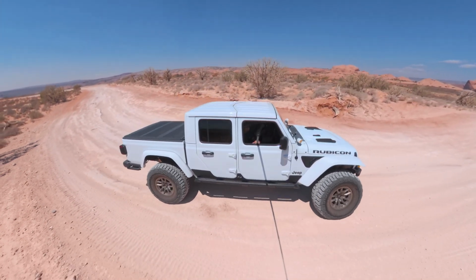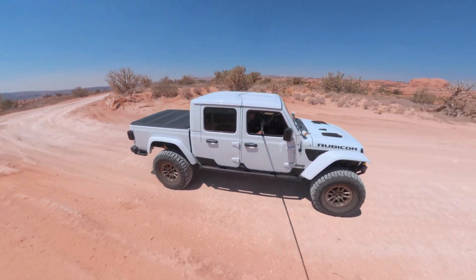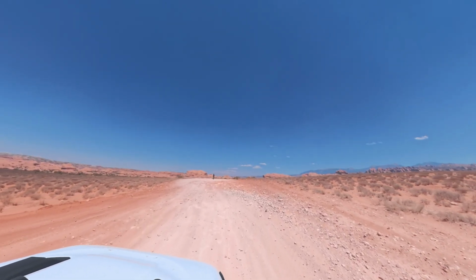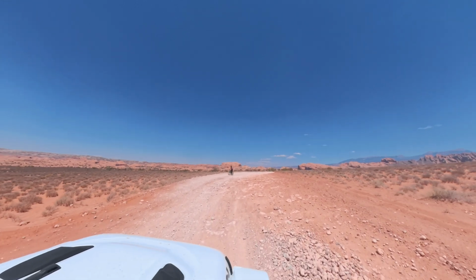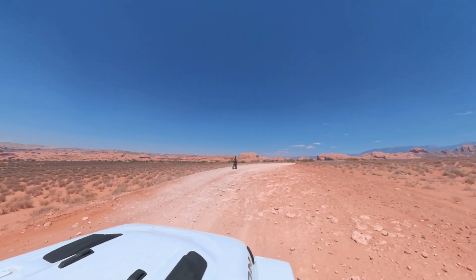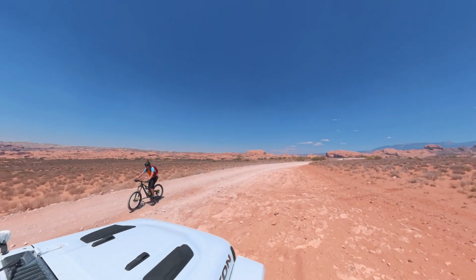After that obstacle, you get a little bit of a breather because now it's wide open desert again. It's kick it into two-wheel drive and pick up some speed. We actually saw a mountain biker on this trail by himself, which, man, it was like 95 degrees out, so I don't know who would do that, but, you know, props to this guy.